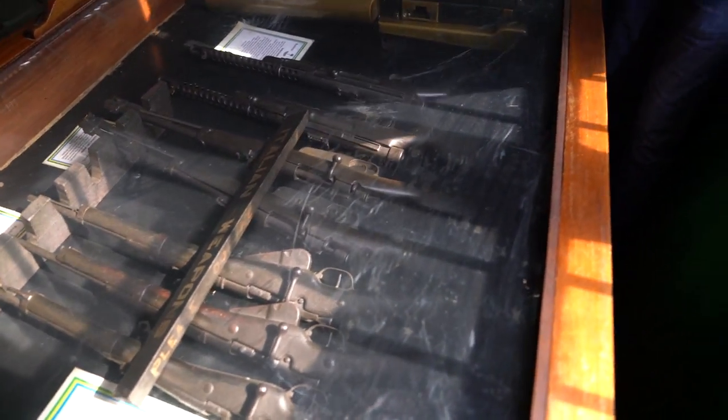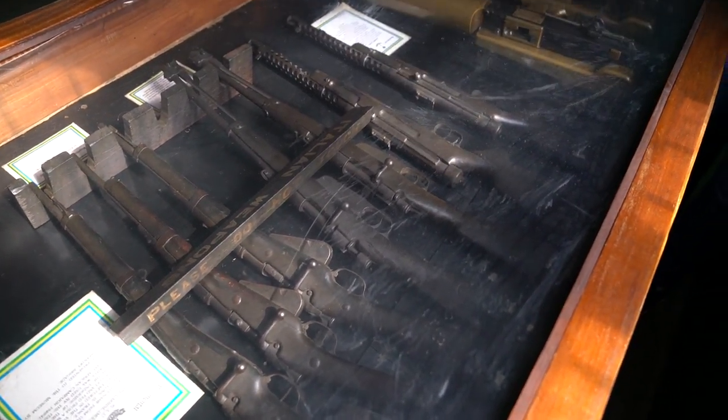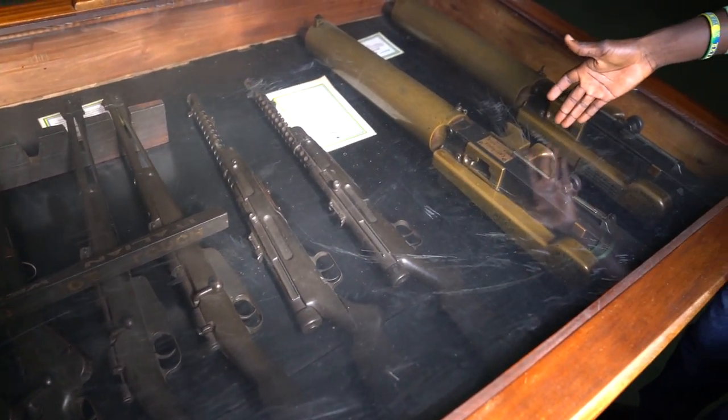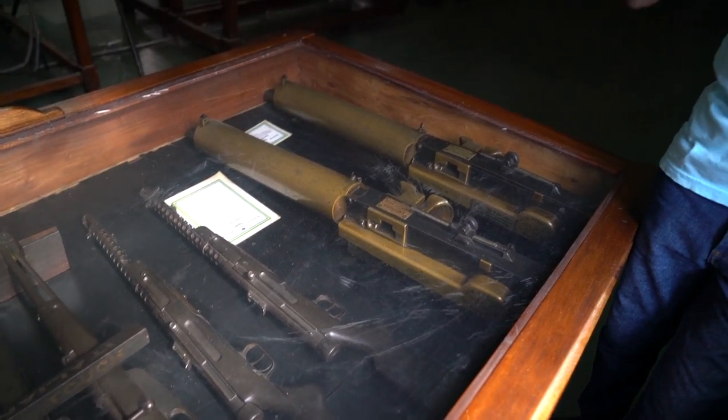First automatic machine gun that was used by the Ghanaians. The British gave this to us. Oh yeah, perfect. That's great. Yeah, perfect. The light is exactly what we need. They were giving this to them to fight. It's the automatic machine gun and it fires 500 per minute.